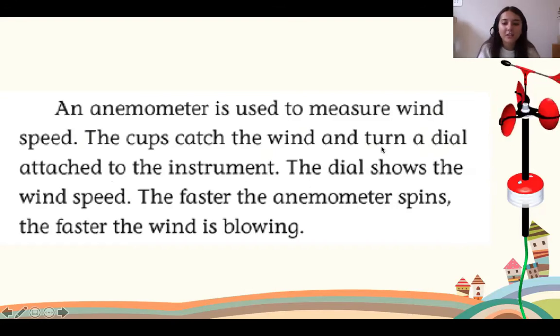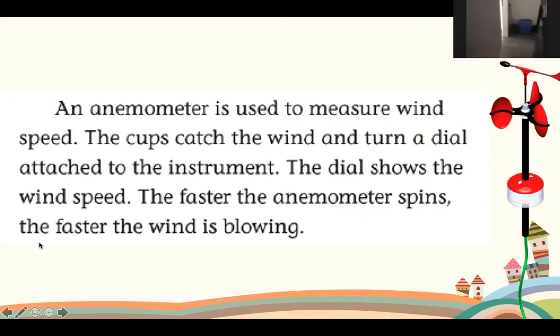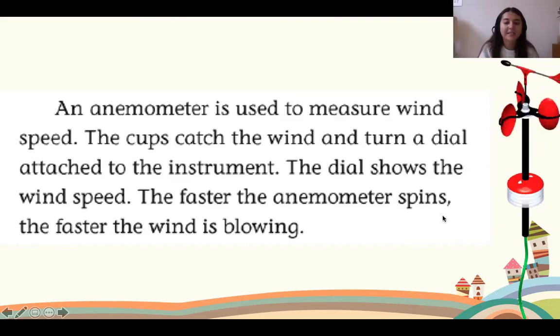Who can finish us off? Let's have Pat. The dial shows the wind speed. The faster the anemometer spins, the faster the wind is blowing. Very good. Well done, Pat. Okay, so an anemometer shows the wind speed. So a wind vane shows the direction, and an anemometer shows the wind speed. It catches the wind in these little cups.